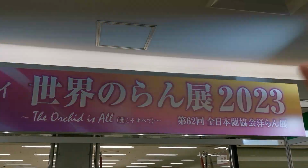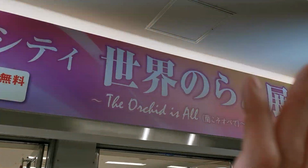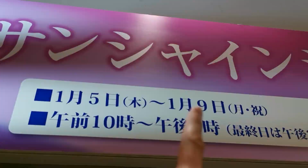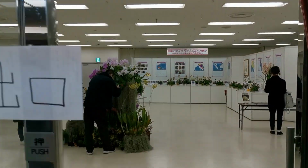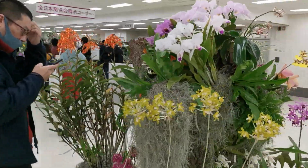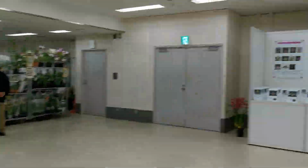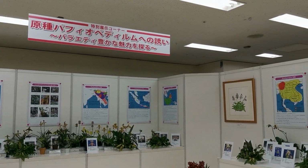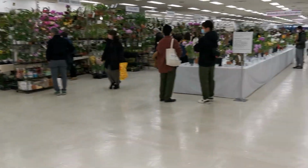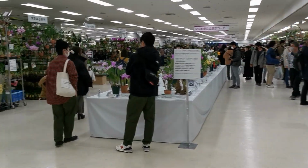We are now at the 2003 All Japan Orchid Society's show. It's going to be from 5th until 9th. It is like this. Many places where you can actually buy orchids.